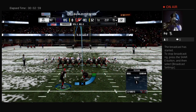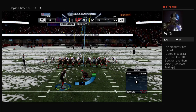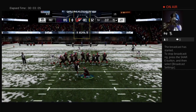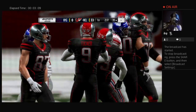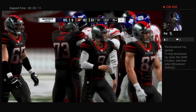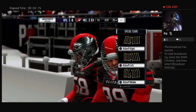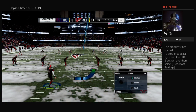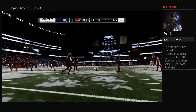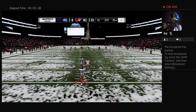Tucker now for the extra point. Tucker able to connect on the extra point, and the rout is on here in this first half. A heck of a play there defensively, getting the interception, navigating his way into the end zone for the touchdown. So they'll get another shot on offense following that pick 6, and now the kick is away.